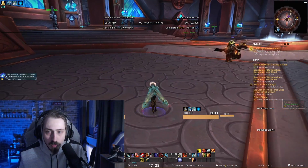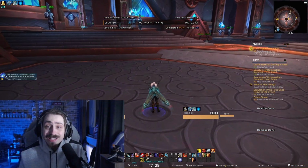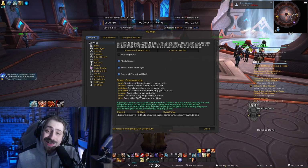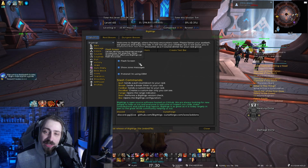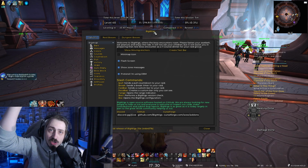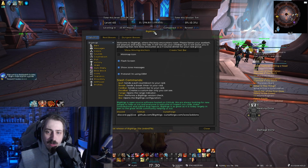You can see them. There's no worry about messing up. You can look at them if you need to do that. And that is how you get your UI looking exactly like mine. Next up, we have BigWigs and LittleWigs on there. They are dungeon and raid boss bar helpers that tell you when certain spells are going off, give you visual cues, audio cues, everything you need when you're fighting bosses.